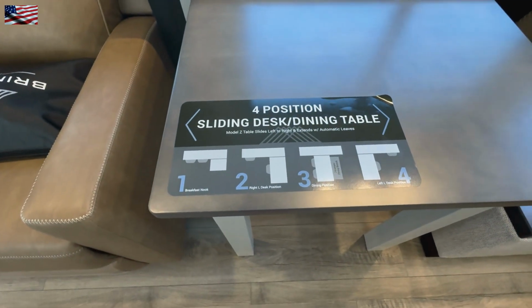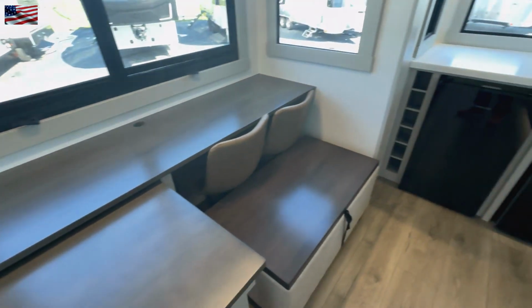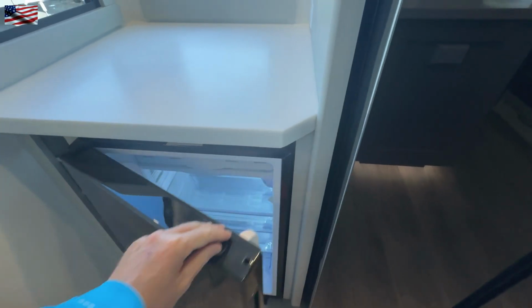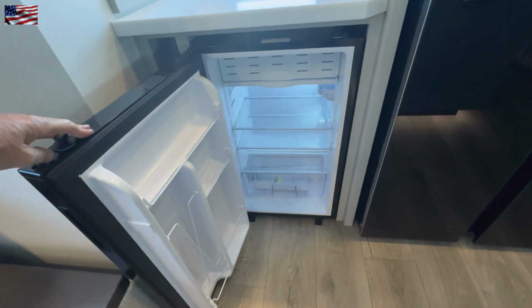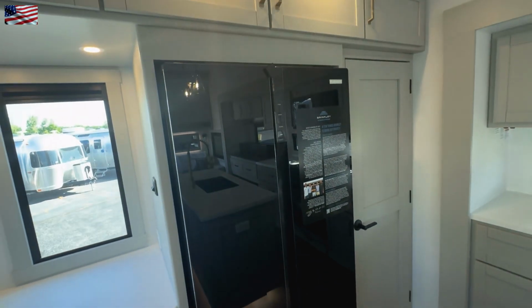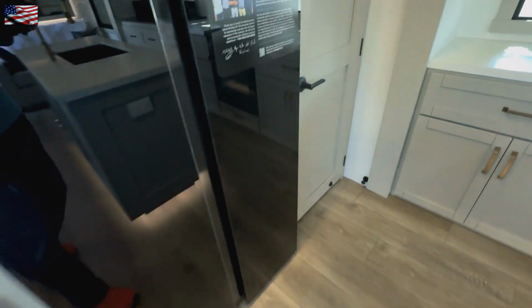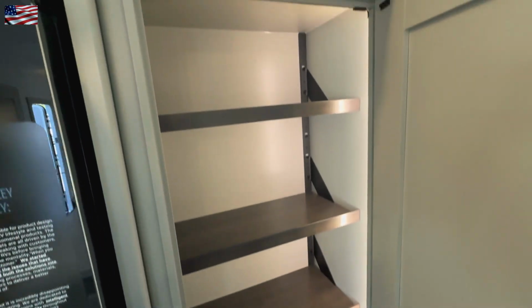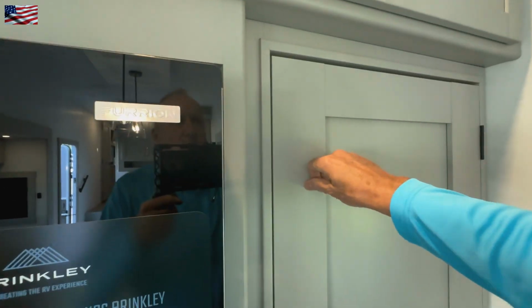This is the sliding desk area and table or kitchen area. This is rather unique, a refrigerator next to a refrigerator. It's kind of redundant, but if you're an entertainer, you're gonna really like that setup. Nice pantry, and I like the way the lights come on when you open it.